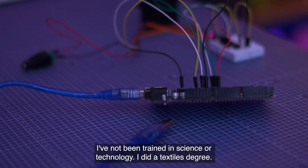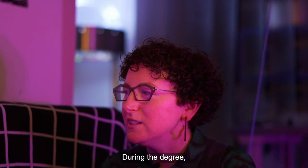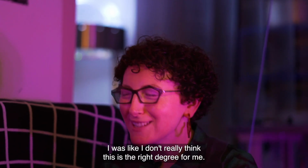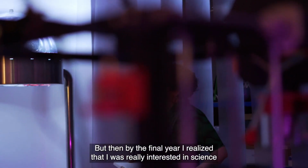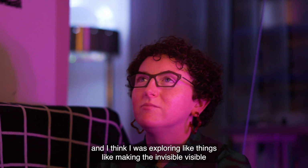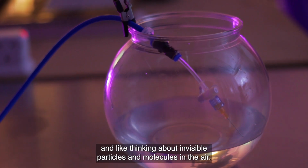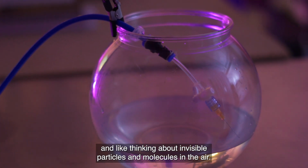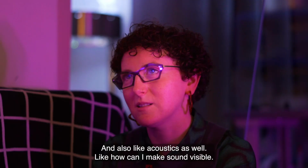I've not been trained in the science or technology. I did a textiles degree. During the degree I was like, I don't really think this is the right degree for me. But then by the final year I realised that I was really interested in science, and I think I was exploring things like making the invisible visible and thinking about invisible particles and molecules in the air, and also acoustics as well, like how can I make sound visible?